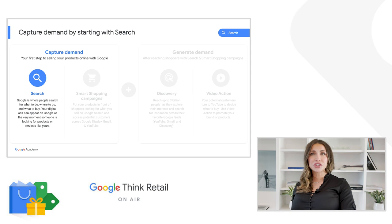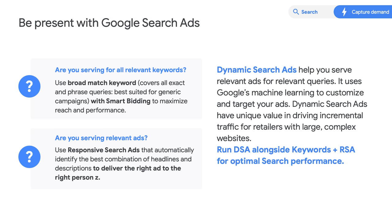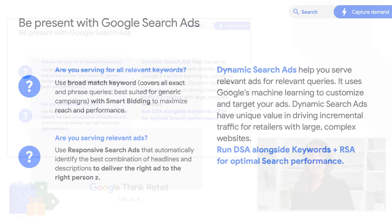Google is where people search for what to do, where to go, and what to buy. Your digital ads can appear on Google at the very moment someone is looking for products or services like yours. And it's important to be present with Google search ads. First up, ask yourself, are you serving ads for all relevant keywords?